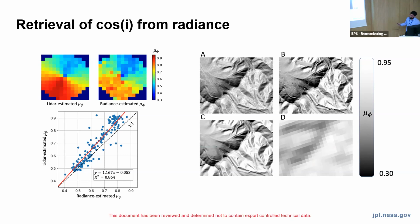Now, we did the same experiment on a different region in California, next to Santa Clarita. This is a highly rugged terrain area. Maybe I could let you think about which is from radiance and which is from LiDAR. I'll tell you that these are from the SRTM 30 meters. So A is from radiance and B and C are from LiDAR. In the agreement, I didn't put the scatter plot, but it's 0.994 R squared. So what we can say is that we can now retrieve topography from radiance with an accuracy equivalent to LiDAR.